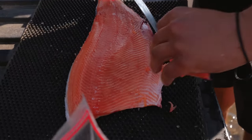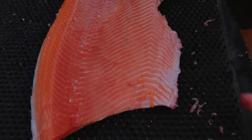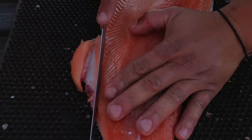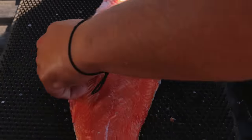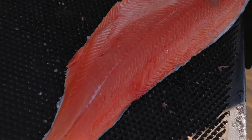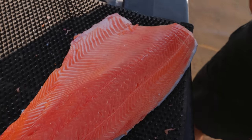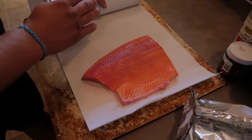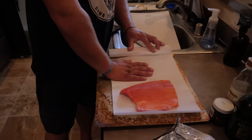Oh, look at that. That was the perfect fillet. Got the skin meat. I got that skin membrane stuff off that belly too. Okay, look at that marbling. Look at that fat. That's some grade A choice PNW meat right there. Oh, the time has come. This has been a long, hard fought win.